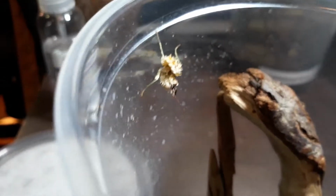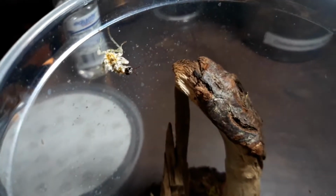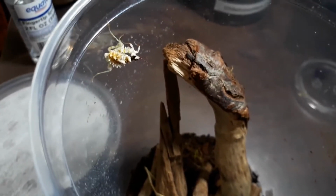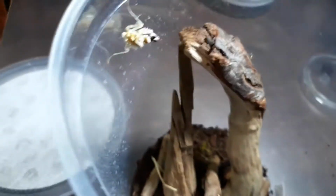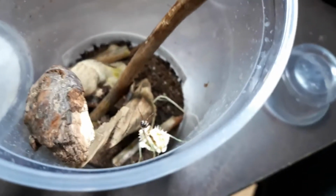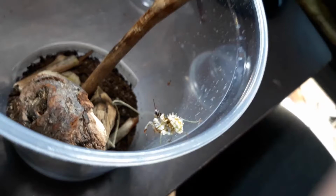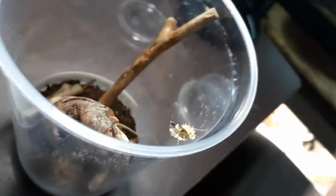To start off, this is the Pseudocreobotra wahlbergi. You guys have the craziest names, I have a really hard time with them, but this guy is my absolute favorite. It's so interesting. They're also called the Spiny flower mantis to be easier. This guy has been with me for a little bit. I don't know what molt it is on, but it's definitely probably L6 or L7.